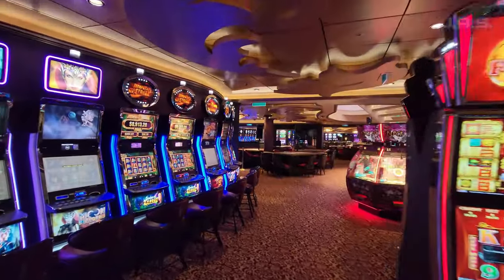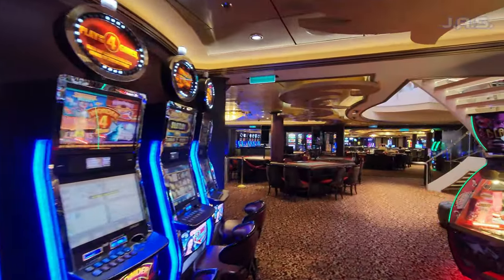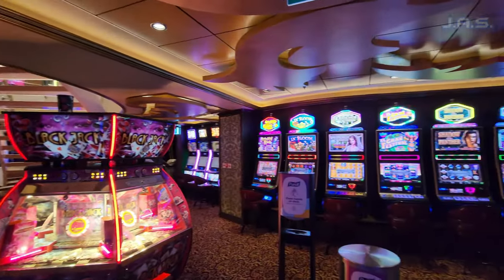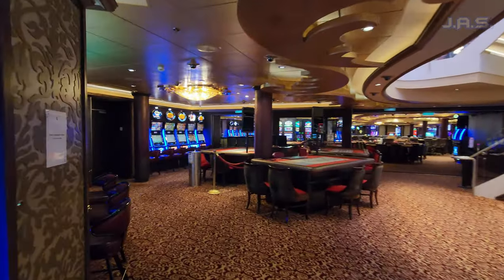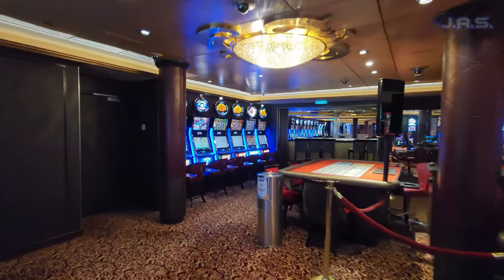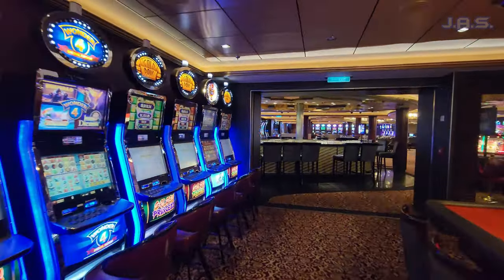Like usual, I do not know anything about casinos, so I really can't give you all any tips or make comments on the size of it, things like that. In my opinion, which doesn't really mean much because this is just not my forte, this is actually a really good sized casino for this cruise ship. And it actually had a lot of different machines. It just had a lot of different areas, things like that.